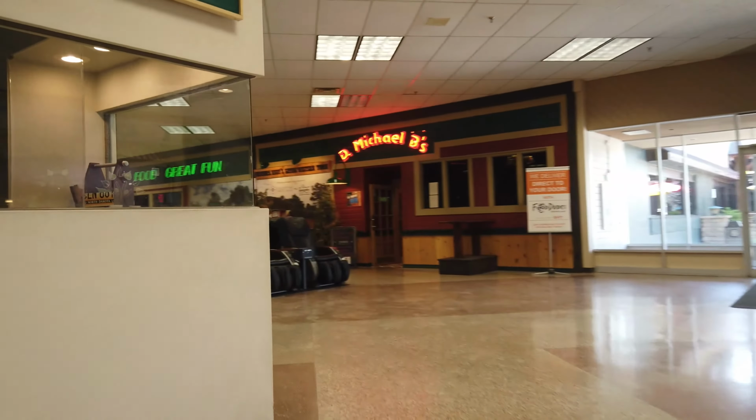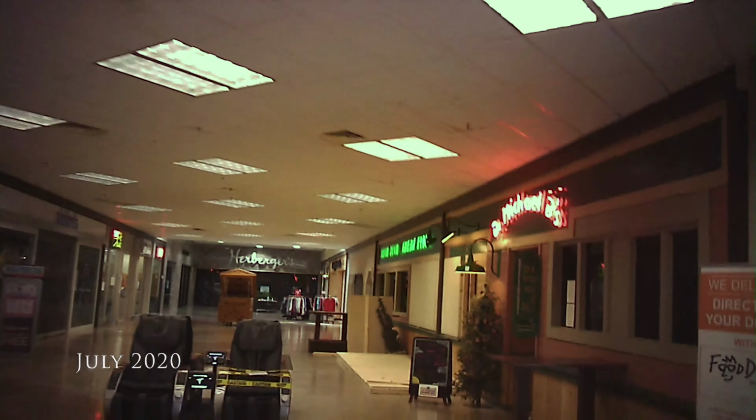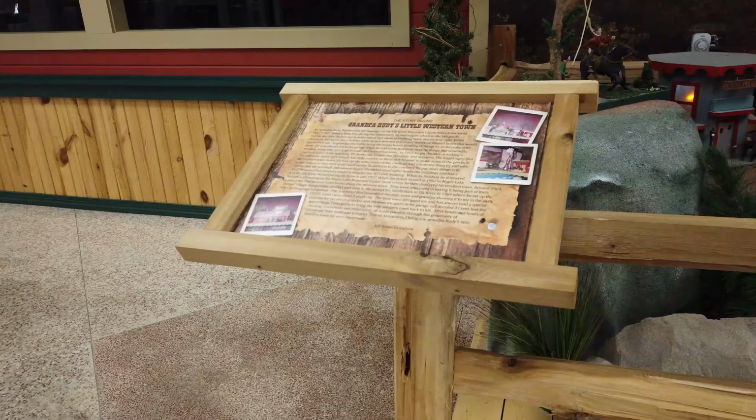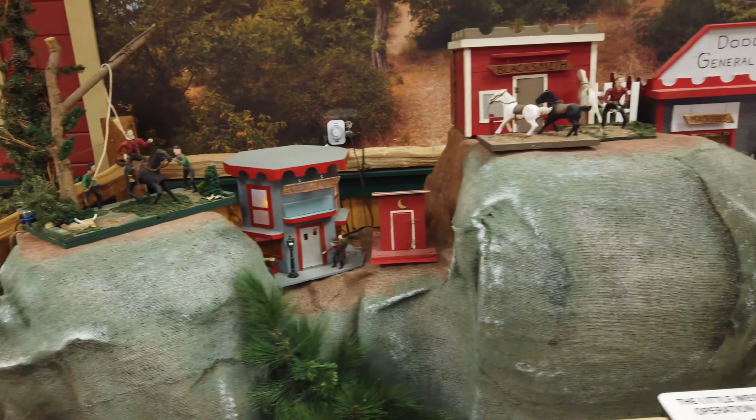A man by the name of Jeff Frosty pulled his grandfather's miniature Western town out of storage, put a lot of work into restoring it, and set it up in the mall for everyone to enjoy. Oh man, just look at this. Wow.